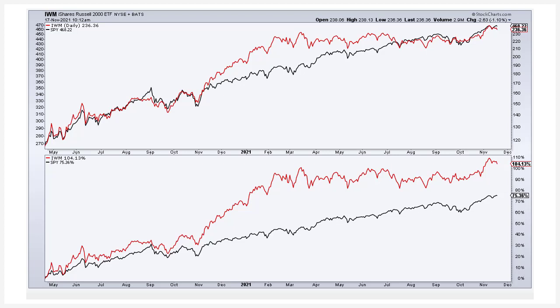So what we have here on this chart, in the top window, we've got IWM, which is a red line, and the scaling on the left. And then we have SPY, which is the black line, and the scaling on the right. And you can see here that they're both moving up into August and into October. And then you can see IWM just breaks away and has a huge run. And SPY is also moving higher, but the rate of ascent is less steep.